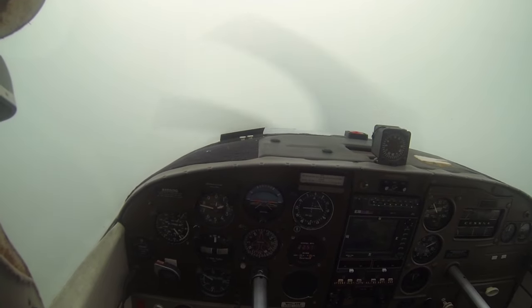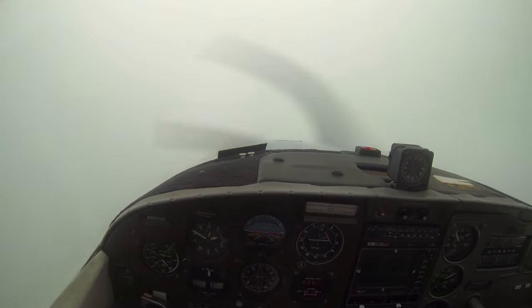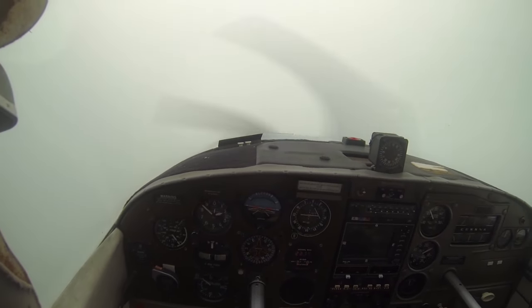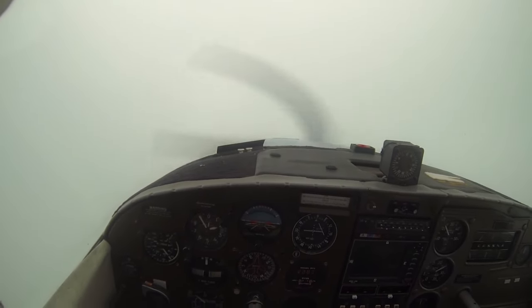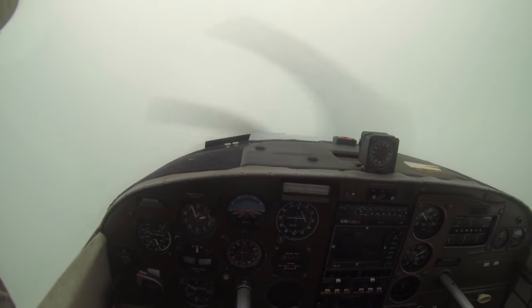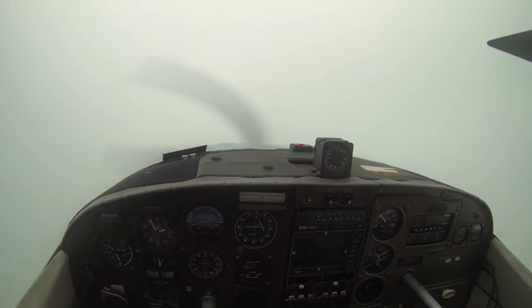Right now, we entered the clouds, just like that. All of a sudden, we're inside them. When I get a frequency transfer now and go to the next ATC, that controller is going to be very busy. I want you guys to pay attention to how good that guy is and how busy the skies of Los Angeles are. Also, when we get transferred, it's going to give us a new vector, which is a vector of 100.